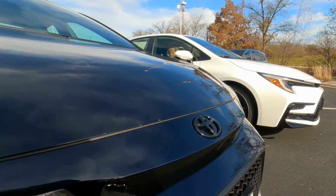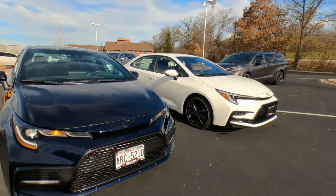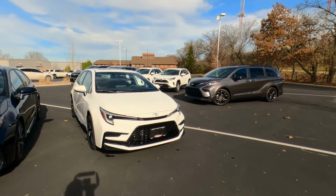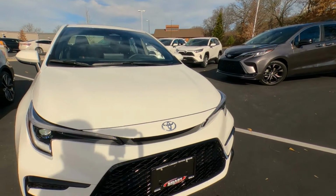versus the 23. Now this one does have the blackout badge package on there, so the black Toyota badge. It is an option, it's an extra charge. Standard is going to be the chrome Toyota badge on the hood there.